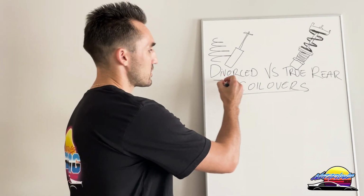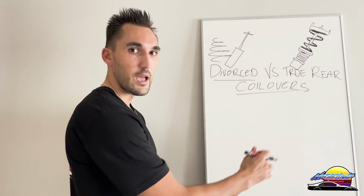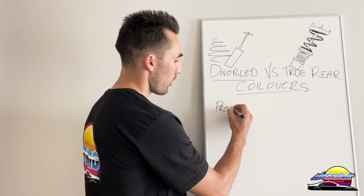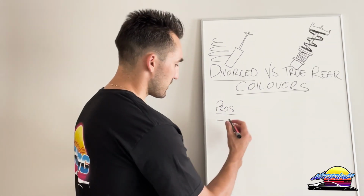So I'm just going to assume that we'll consider the divorced rear the standard thing. And so what I'm going to do is give you the pros and cons of the true rear against the divorced rear. So if we go pros, this will be pros of the true rear against the divorced. So the first pro of true rear, they tend to have softer springs.